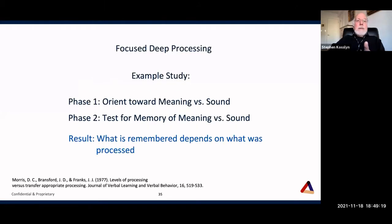That's amazing. So there have been many, many studies of this. The important thing is what you pay attention to is what you're likely to remember. So in one study, they had them focus on the meaning of words versus sounds, and then later tested meaning or sound. It turns out what you pay attention to is what you're likely to remember, even with something like a word.